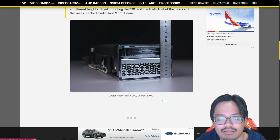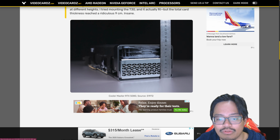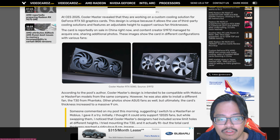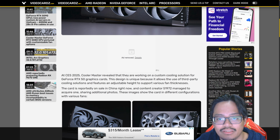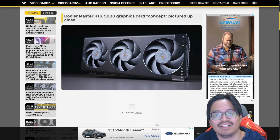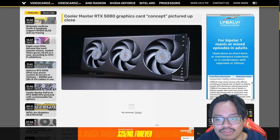And you can take case fans and replace them and do whatever you want with them. I know during the beginning of the year there was a person who did look over this particular card. I don't know if it's the same user here who actually took more pictures of it, but great idea, great concept. Imagine Cooler Master making AIB cards for Nvidia and possibly AMD in the future. Let me know down below in the comments what you guys think.